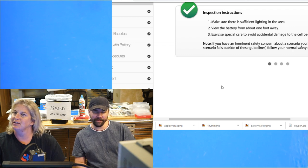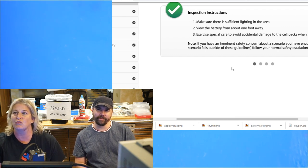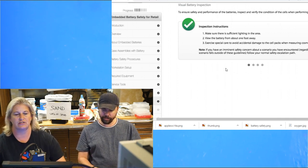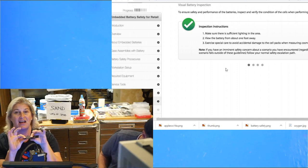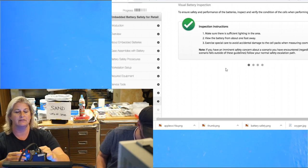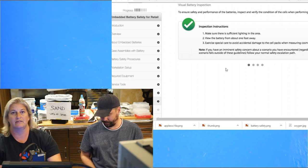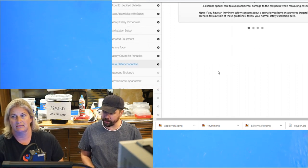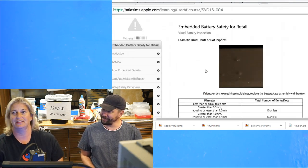Exercise special care to avoid accidental damage to the cell packs during this incredibly, monstrously dangerous period of time when the cell pack is not covered. Just for that brief period where you peek out from behind the gloves and the safety glasses from 1 foot away to look for your dents, dent density and depth. Inspecting a battery improperly could be the last thing you ever do as an Apple certified technician, right?